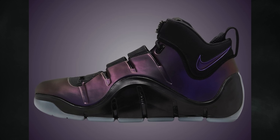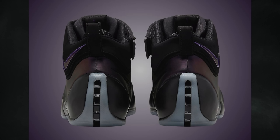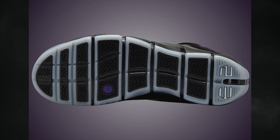Plus, the Foamposite 1 Eggplant was recently released. Both shoes use Foamposite on the upper, and it's basically a nod to the Foamposite 1. For me, the LeBron 4 is my favorite model from his line. This is a definite pickup for me. Let me know your thoughts down below. But for now, we don't have a specific release date. They are expected to debut this summer, and the retail price will be $250. That is definitely steep. So I might just hold off on picking these up right away and wait until they go on sale.